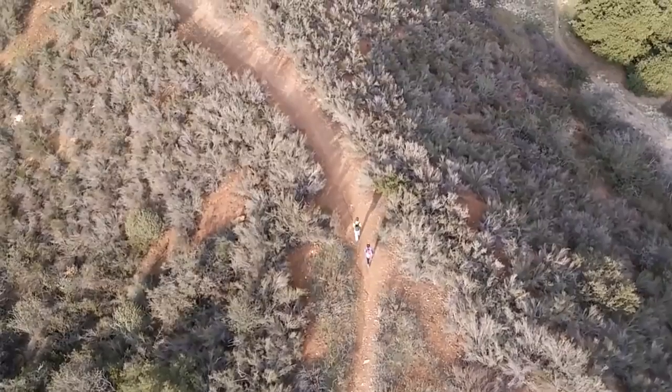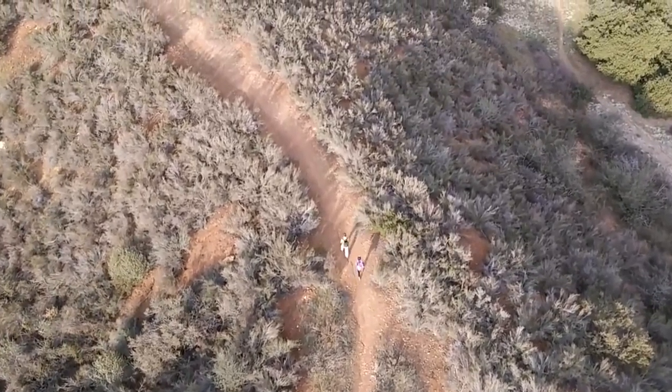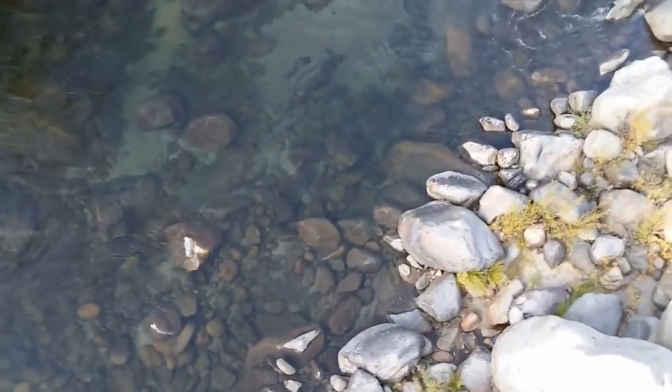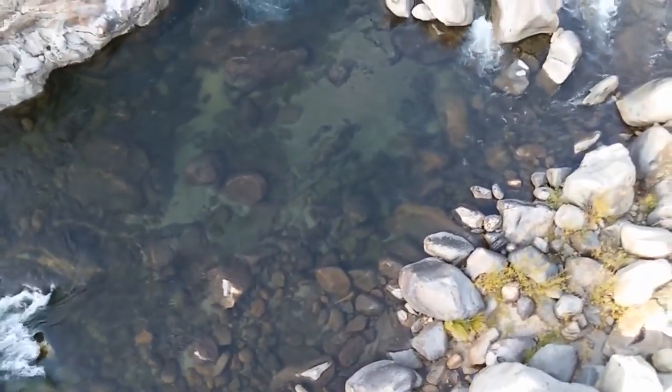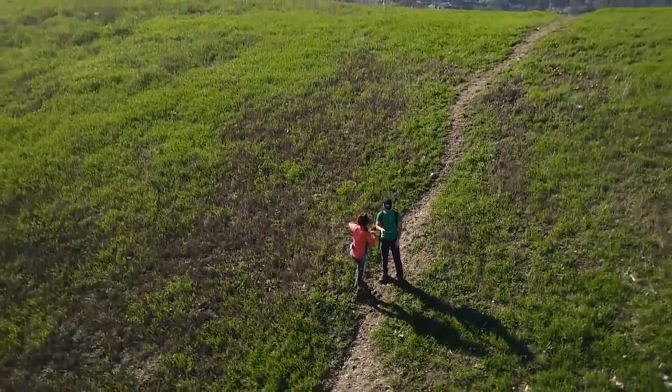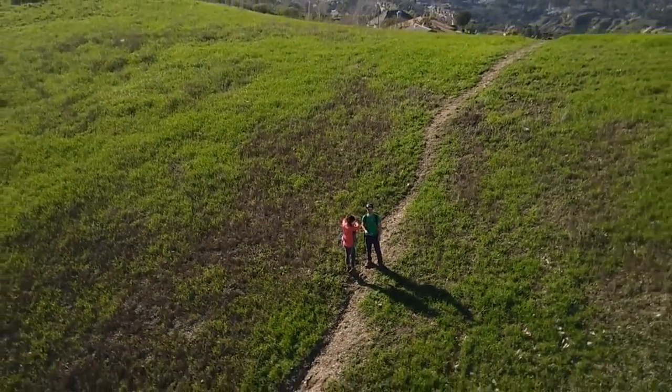So not only do you have to use the different special modes, but also use different video angles. Here's another one. I'm actually looking straight down over a river. That's the Kern River. DOBBY has an adjustable camera angle. Adjust it, get the best angle, try out different angles. Don't just fly with one fixed angle all the time.